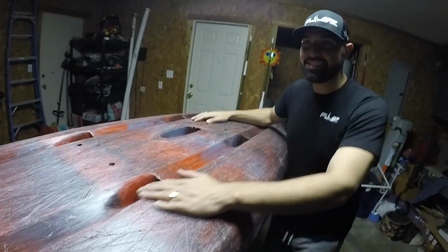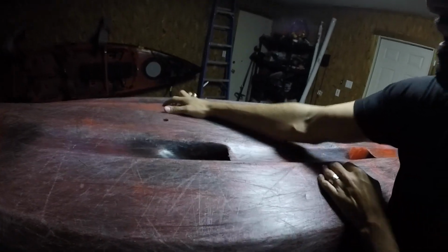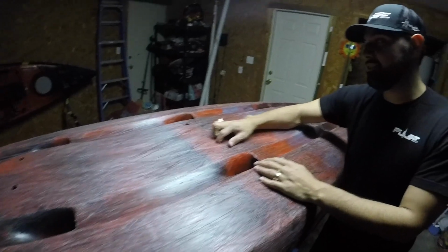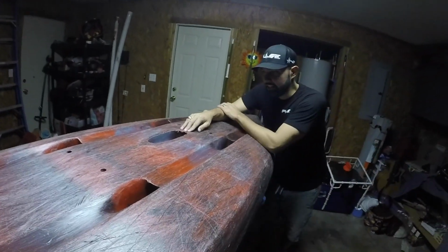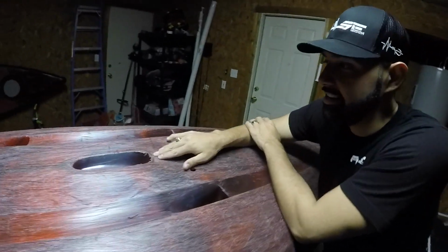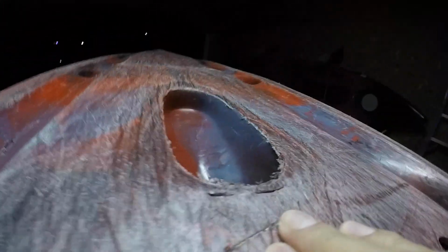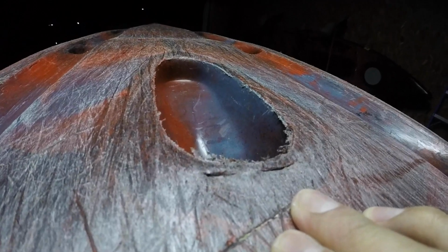Alright guys, so as you can see, this is the bottom of the boat. You can see all the holes I put in it, riding these rivers. Look at how deep they are. You can put your finger in them. No, I'm kidding. Here's the hole that finally punctured and ended this baby. It is right here in the center of the boat. I don't know if you can see it. Let me try to get the camera over here. It's right there. Two big old holes.